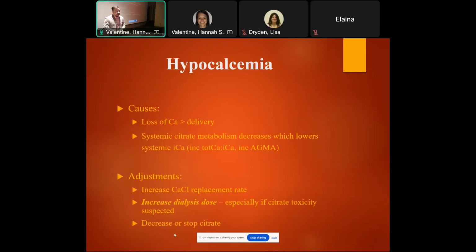So hypocalcemia: again, systemic citrate metabolism decreases, which lowers the ionized calcium. When we talk about hyper and hypocalcemia, we're not talking about total calcium. We're talking about ionized, which is the biologically active calcium. In hypocalcemia, you see the ionized calcium go down, and that's where the calcium ratio comes into play. Because if the systemic ionized calcium goes down, then your calcium ratio will go up. That's a surrogate marker of, okay, let's look at everything else. Are we reaching a point where our patient might get citrate toxic?